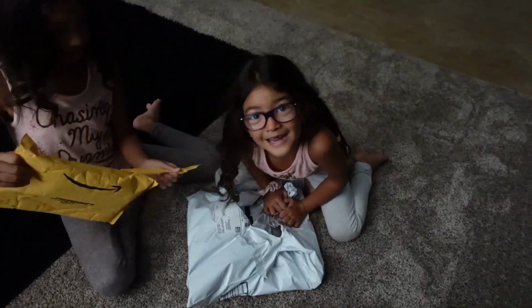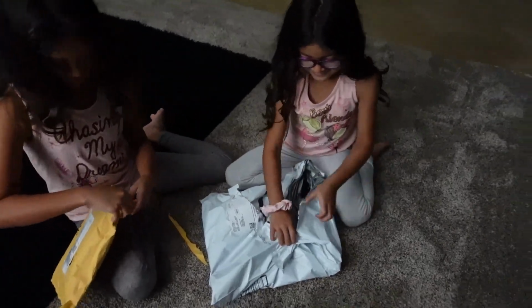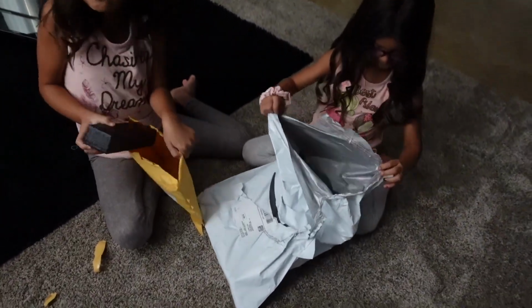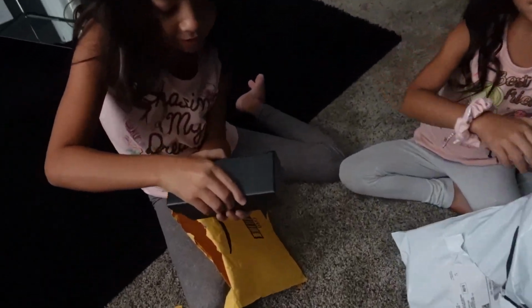What is it? It's a new rug. Yeah, we need a rug for your little... Oh, okay. Let's see. Soraya's first shipment. So glasses. We got Soraya some glasses.